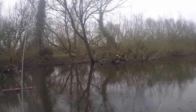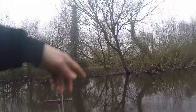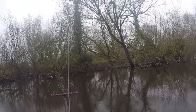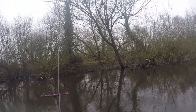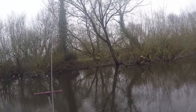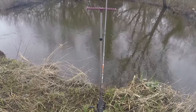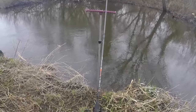But it's pushing through really, really hard in that swim. I've just literally moved up here, casting into a little hole there. It's a lot slacker. It's a lot more room. I can just swing underarm. It's a little bit narrow here. Ooh, and there's a bite straight away. Rattle on the tip.